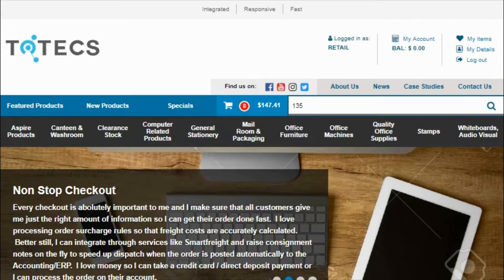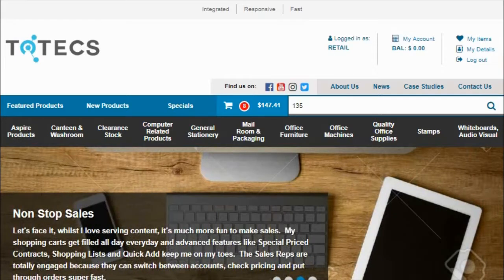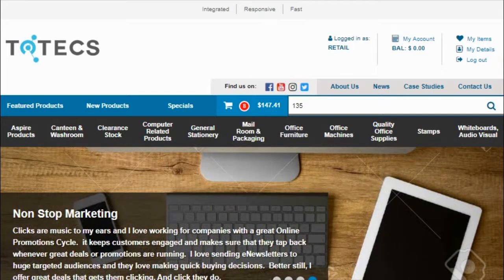All the colors and styling of these web pages can be customized to match a business's brand, so we could easily change the colors from TOTECS palette to a different palette by just modifying the SASS style files that come bundled with the website design.